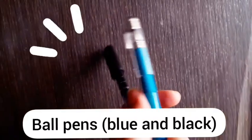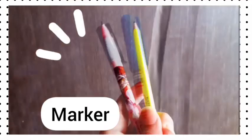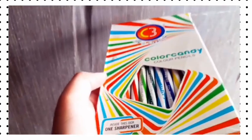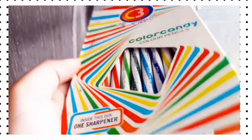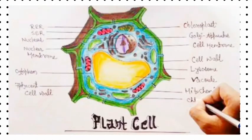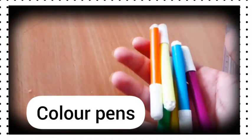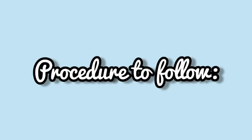So yeah, also blue and black pens, markers for writing titles, and a pencil to draw diagrams. Also you can use colorful pencils in case you wanna make colorful diagrams like this. And a ruler, and colorful pens in case you wanna make your notes look colorful.